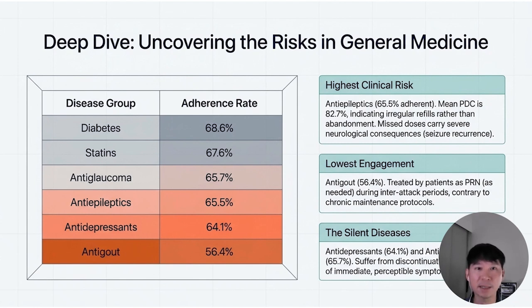Anti-epileptic at 65.5% is the highest risk group because missing a dose of anti-epileptic isn't just a gap in the spreadsheet, it can trigger a seizure. So these are the patients who cannot afford to fall through the cracks. And now they don't have to, with our prediction model.